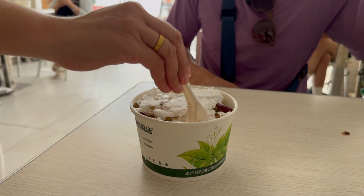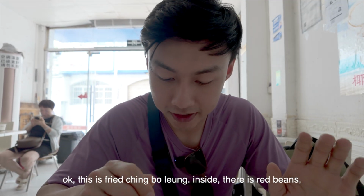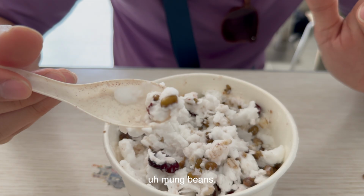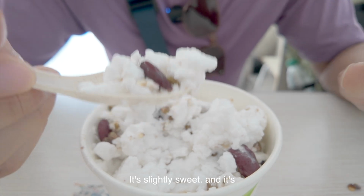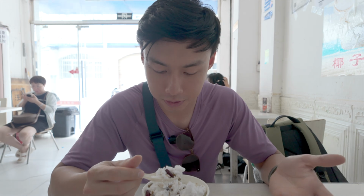还有吗？没有了。Okay, this is fried 清补凉. Inside, there's red beans, mung beans. The base is a coconut milk type. It's slightly sweet, and it's put on a cold plate, kind of like cold stone.